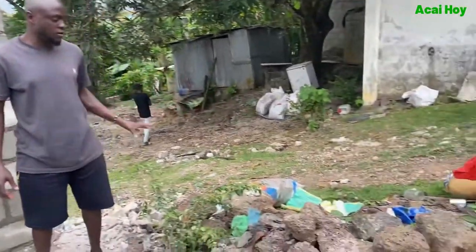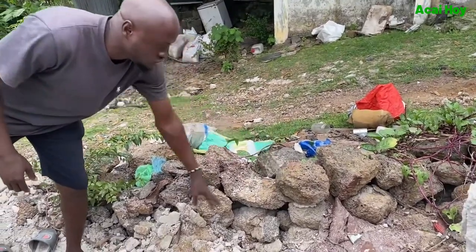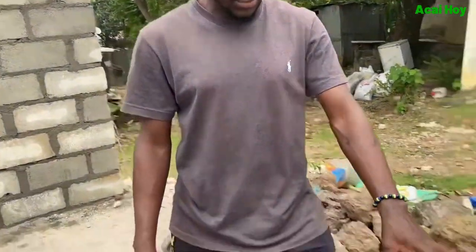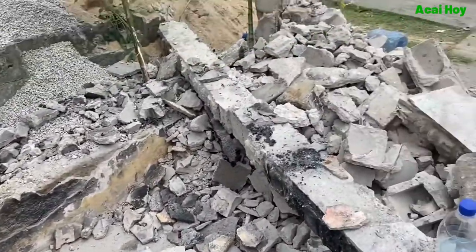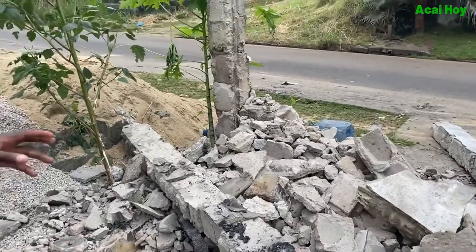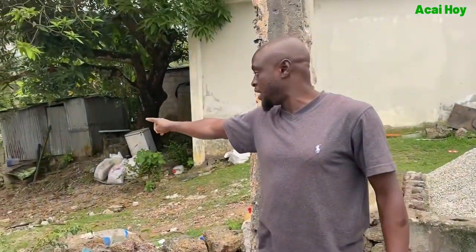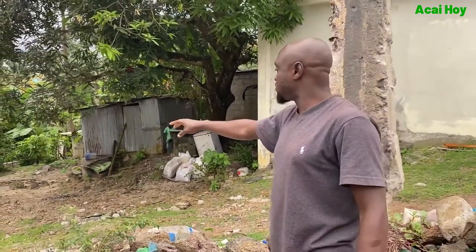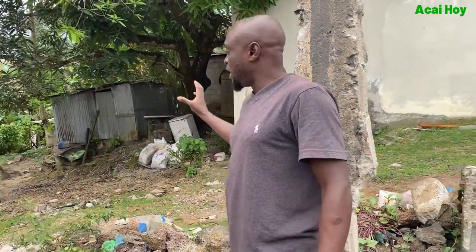So all these things you see here will be taken off. All the stones, these are red stones, will be taken off. And all these other blocks, this breaking brick you see here, is from the old building. All these things will also be taken off and packed, and put down there, because when it's raining at times, water always fills that place and washes away the soil.